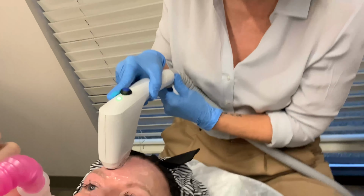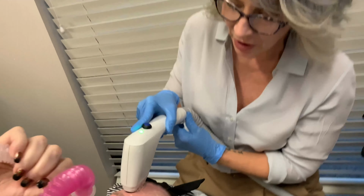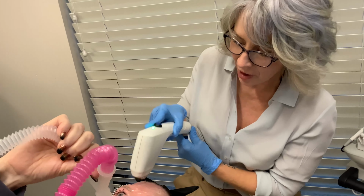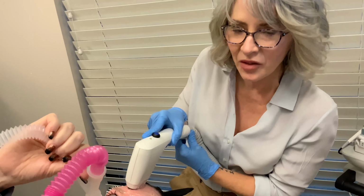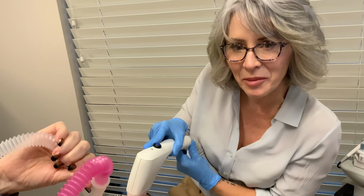And today we're treating full face on our patient. We're gonna do forehead and upper eyebrows. We're gonna focus on the jawline, and then of course the neck, which can be so stubborn sometimes.